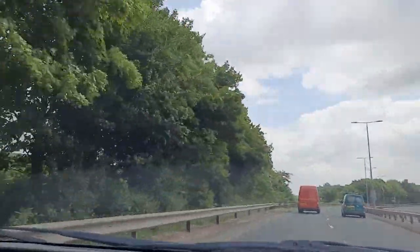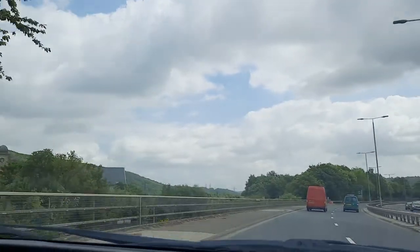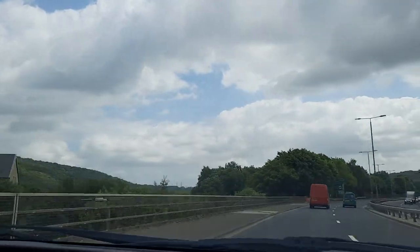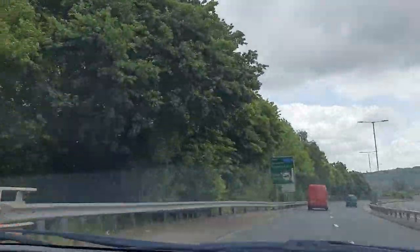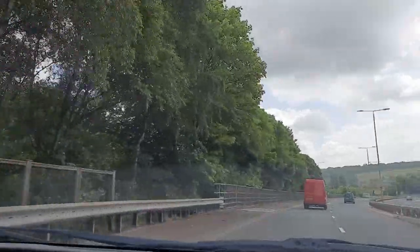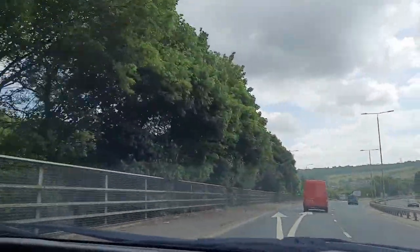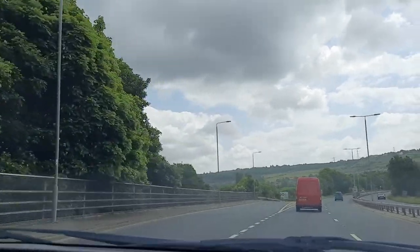So it's another, what do we say, it's not hot, but it's nice, and there's quite a breeze. So I do hope you will be able to get the views from Blackley Cricket Ground.